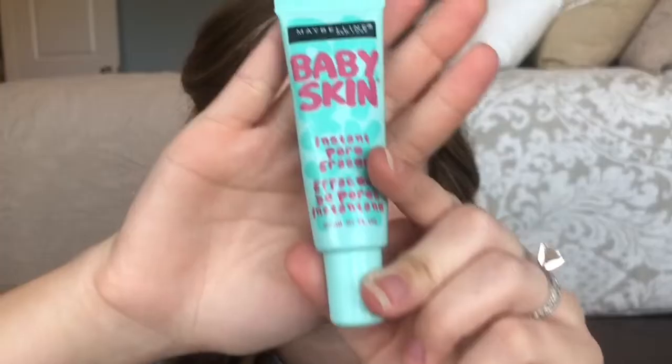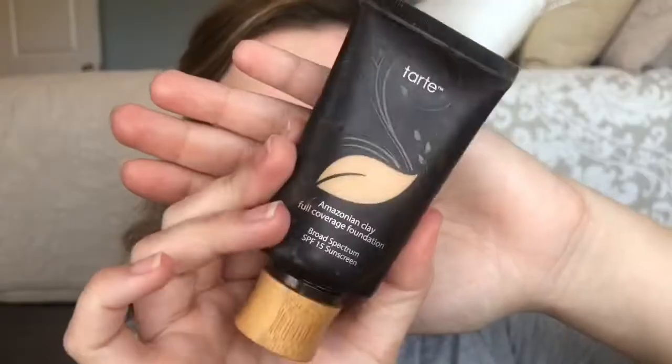I'm using the Maybelline Baby Skin to prime my face, and then I'm going to go in with my Tarte Amazonian Clay Full Coverage Foundation and my Beauty Blender to blend that in.